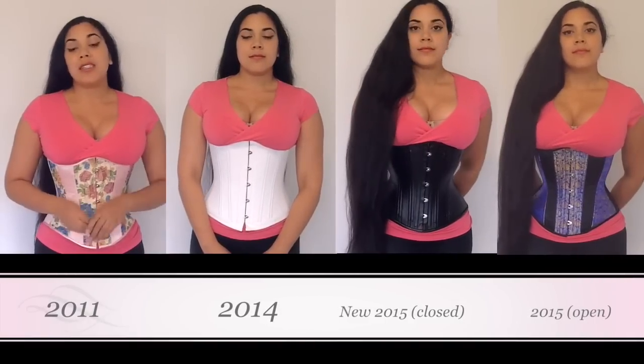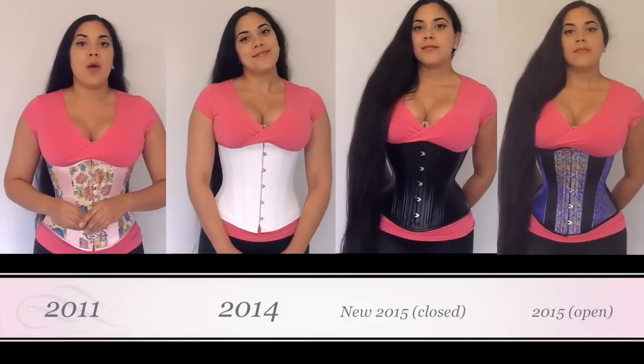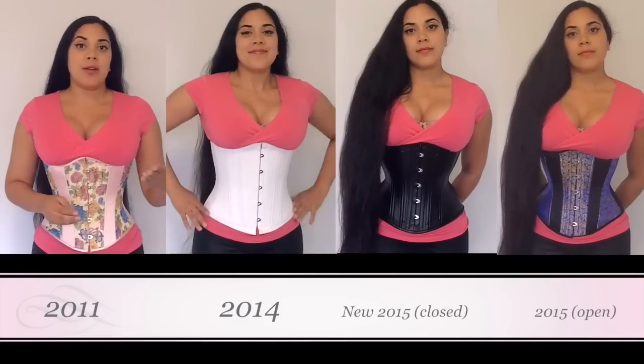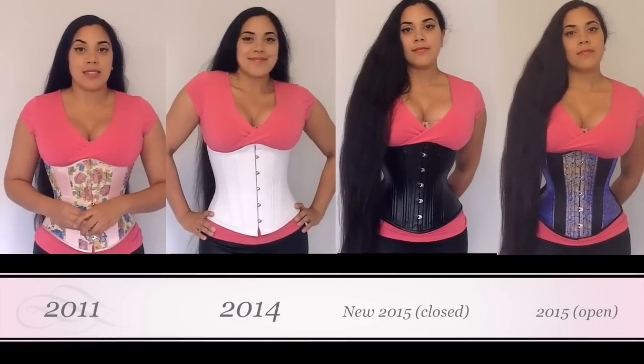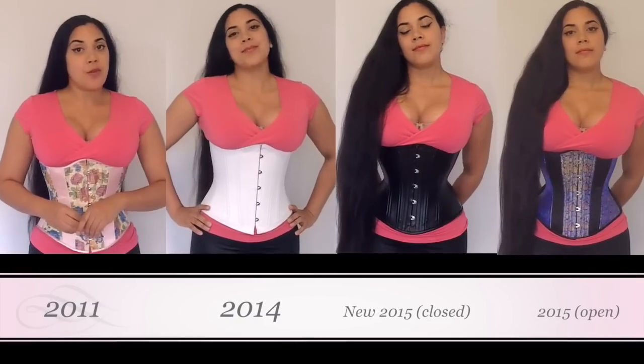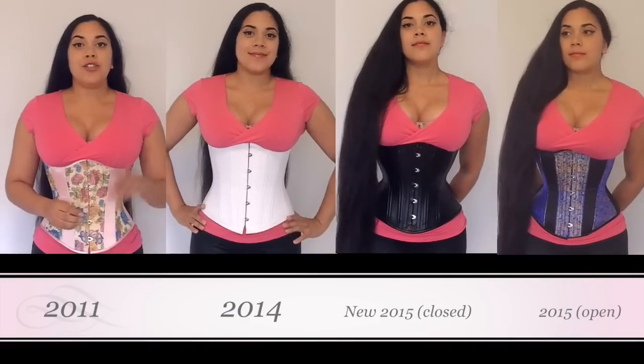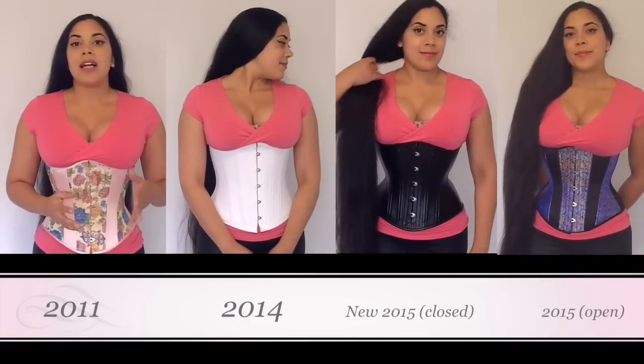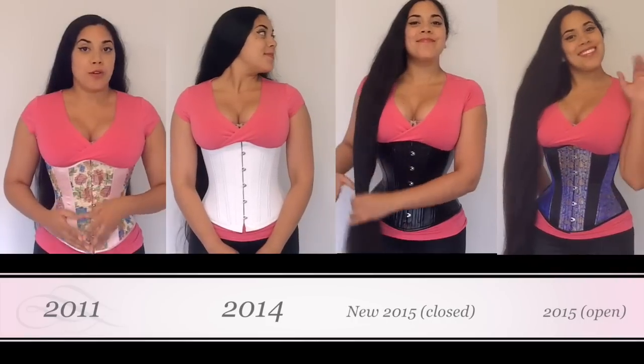And beside me, you're going to see a few other corsets like the white dyeable cotton underbust, also before the revamp or the redesigned Hourglass silhouette. That one is from about 2014. And then 2 versions of the new Hourglass silhouette corsets in black leather and also in the blue floral brocade.